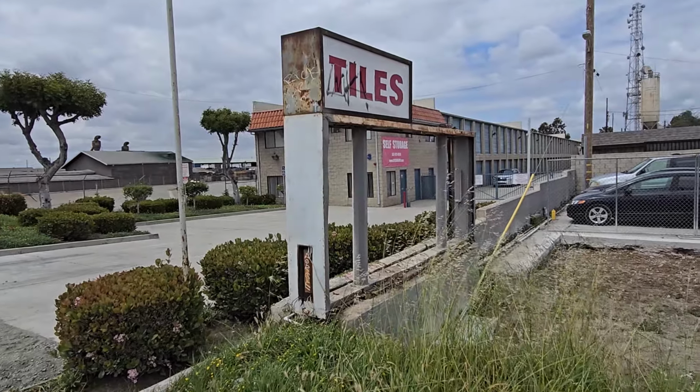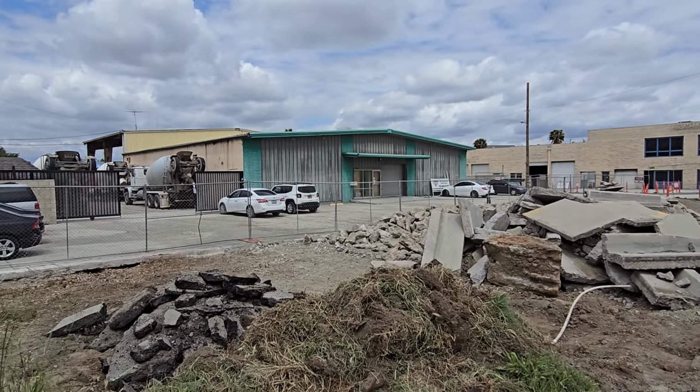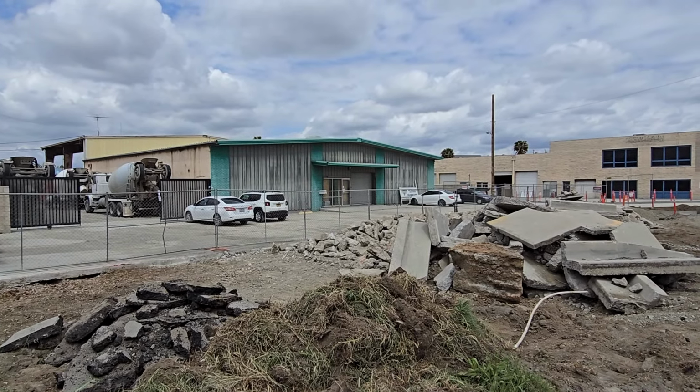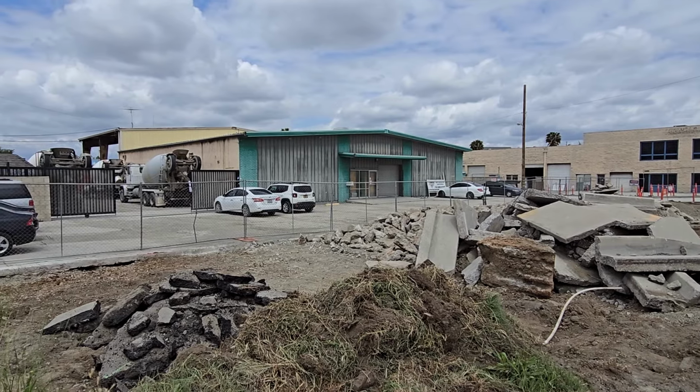Sure looks like it. It's on their side of the fence. Looks like the part of their parking lot got saved. I don't know what this place is lately, but yeah. And then it changed names. But I can actually remember this was a hardware store you could walk into.